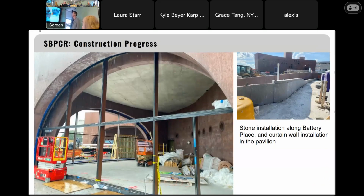Here are some updates for the pavilion itself. You can see the curtain wall installation happening here. These large openings here will be glass expanses. And then this is looking north along Battery Place. This is what we're calling the security wall. So in lieu of bollards or other security measures, we have this reinforced concrete security wall, which will protect the park and the pavilion behind it.